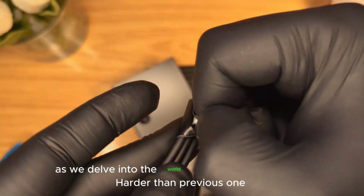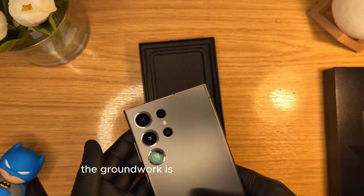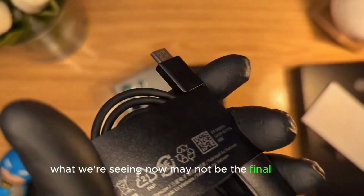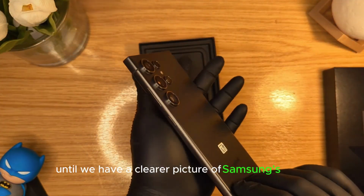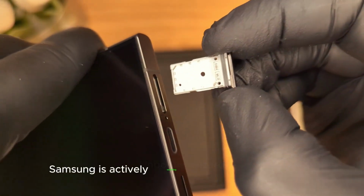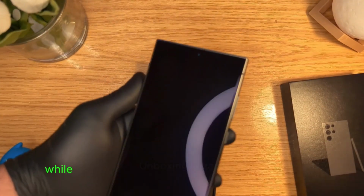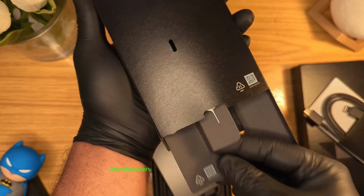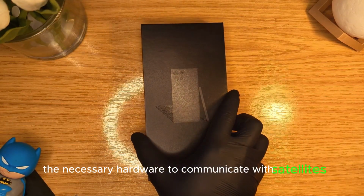As we delve into the world of satellite connectivity on Samsung devices, it's clear that the groundwork is still in its early stages. What we're seeing now may not be the final product, and it's essential to reserve judgment until we have a clearer picture of Samsung's plans. However, one thing is certain: Samsung is actively working on satellite connectivity, and that's a reassuring sign. While Google may be handling some software aspects in Android 15, phone manufacturers will still need to add the necessary hardware to communicate with satellites.